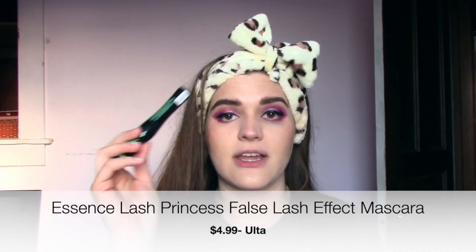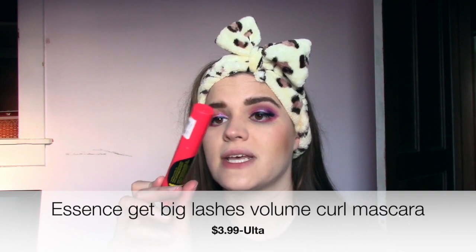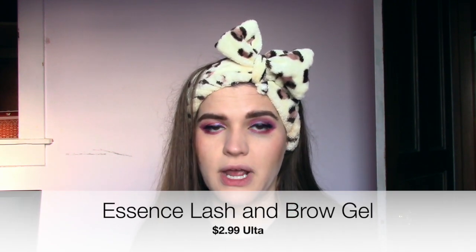This is the Essence Lash Princess False Lash Effect Mascara. It was great. And I did get some feedback that some other people were like, ooh, yes, try some of the other ones, because I had bought some other ones at the same time. So today I'm going to try the Get Big Lashes Volume Curl Mascara, which says it's lash lifting from Essence. And then I also have from Essence here a lash and brow gel mascara, Style and Comb, that I thought we'd run through the brows since that NYX thing did nothing for us, to see how we feel about this gel. So I'm going to go with the gel first.